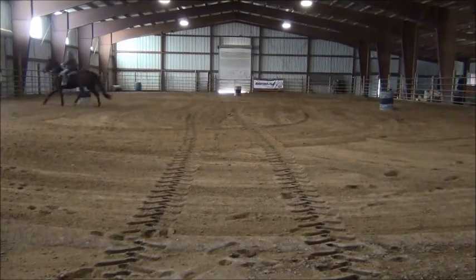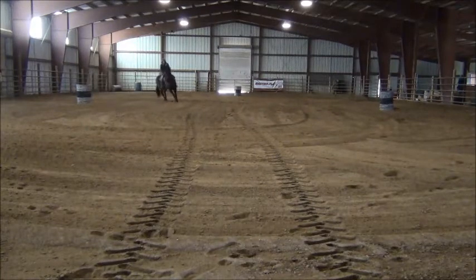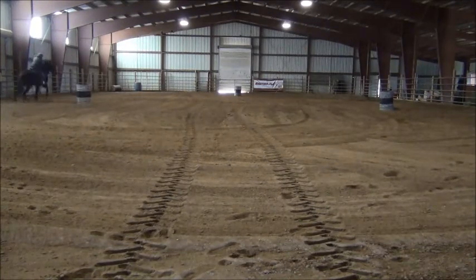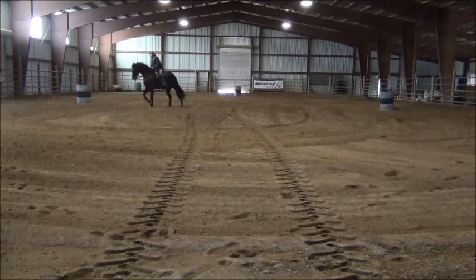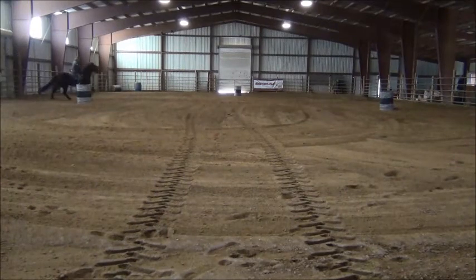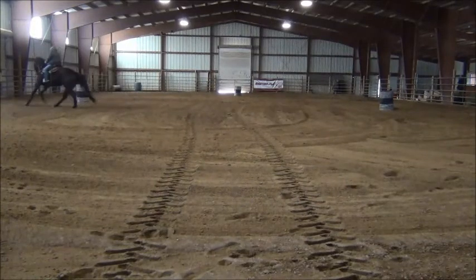Himself somehow. It could be that right hop. It's almost like he's not stepping up to behind it, so he's overcompensating with his butt end.